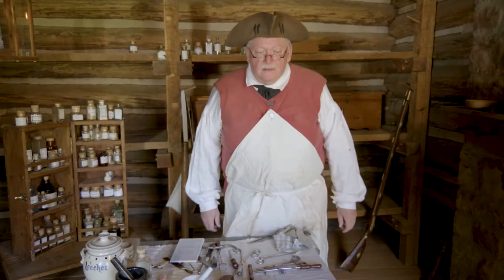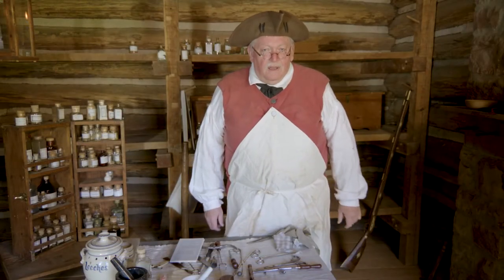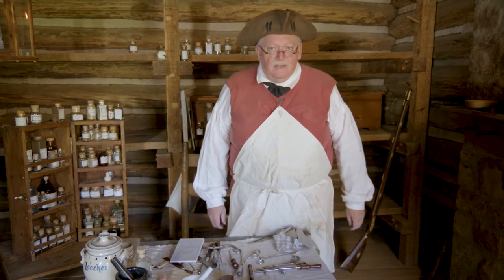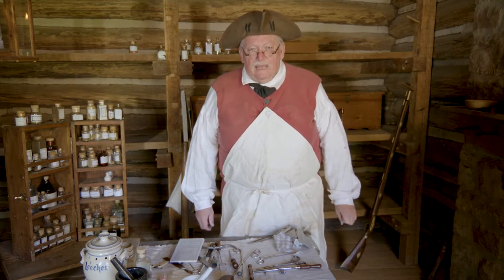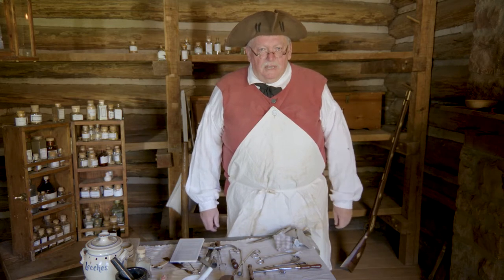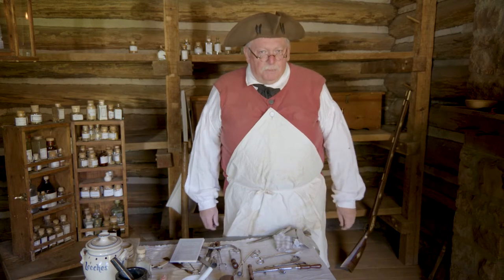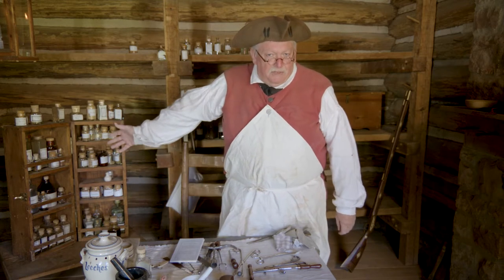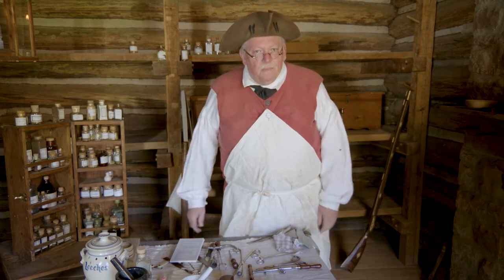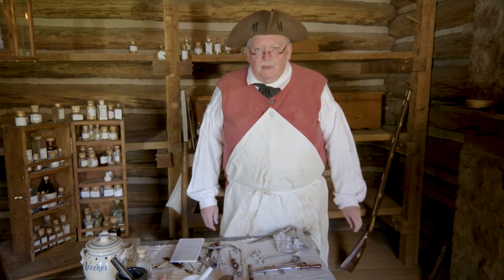I am the doctor at the fort of Fort Roberdeau. I am not here permanently. I'm an itinerant doctor. My actual home would be in McAlevey's Fort, and I would need to travel from place to place. So everything you see here is portable. Everything boxes up into the boxes that you see here, including everything on this table, so they can be traveled from one place to another.